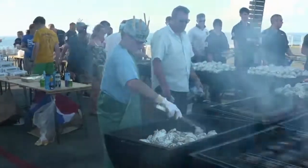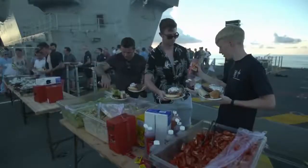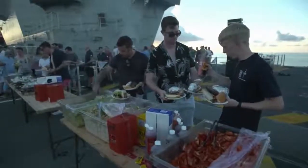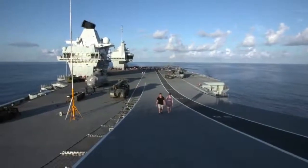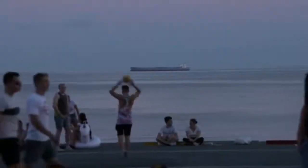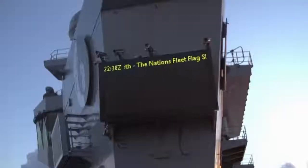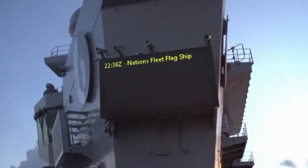HMS Queen Elizabeth, a ship of some 1,200 souls. Shipmates who live and laugh together, but who one day might have to fight side by side and die for each other. For whatever it feels like tonight, this is no cruise ship. It's a warship whose destiny is to face down the nation's enemies.